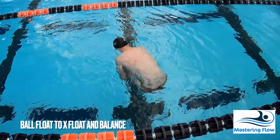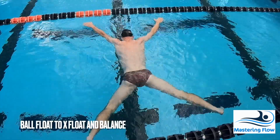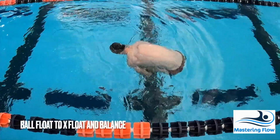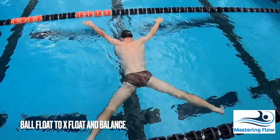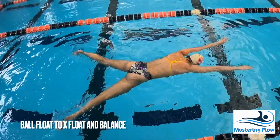To solve that problem, here is your simple solution. With this exercise, you learn what it's like to feel supported by your lungs. You also learn what it's like to create tension in the backside of your body. Your lungs hold you up on the surface so you can pull your legs up to the surface. Once you can feel what that tension is like, you can hold that tension when you swim. All of a sudden, your legs are riding higher and you're swimming easier. Use this exercise to create tension in the backside of the body, and your sinking legs will improve significantly.